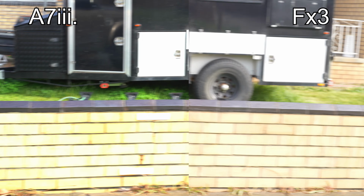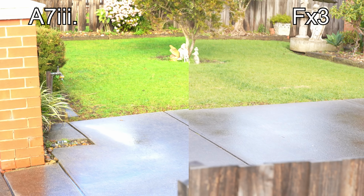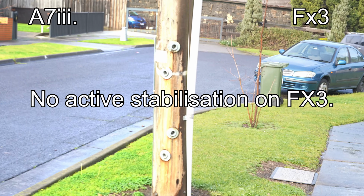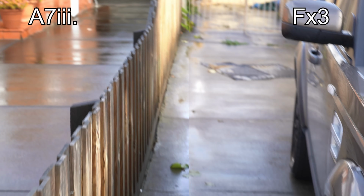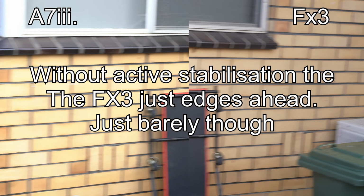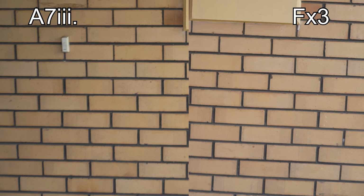Stability test for both cameras. Walking around. Stability test, image blown out. Same settings, 1/50, walking, one camera strapped on top of the other camera. Cannot tell. I think it's a lot of BS.